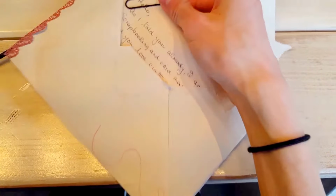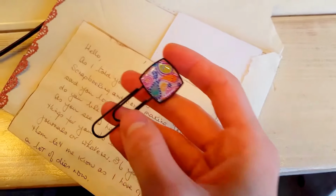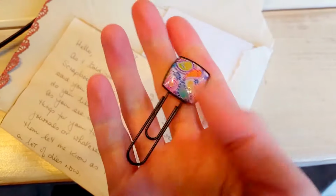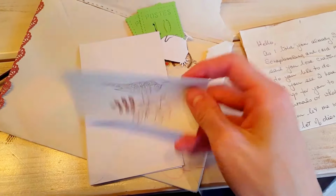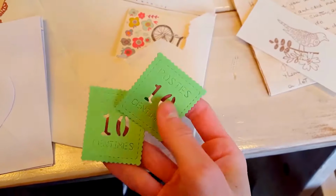Oh, it's so cute. This paper clip. Oh, this paper clip is to keep. I am so keeping this and throwing out all my old metal ones. Oh, beautiful sketches. See, I really love homemade, thoughtful little presents like this.